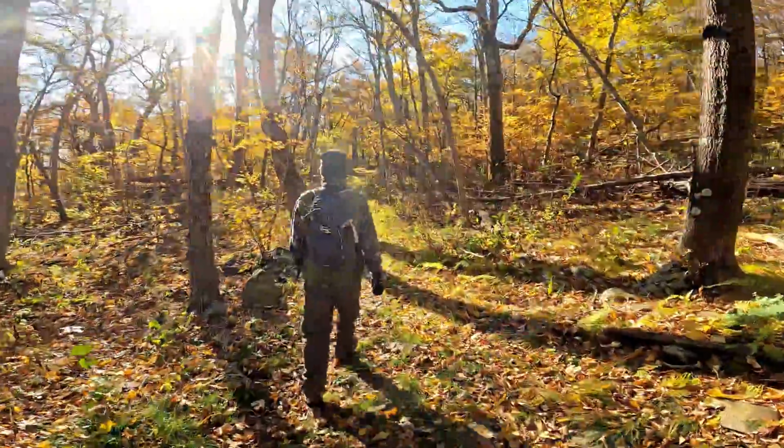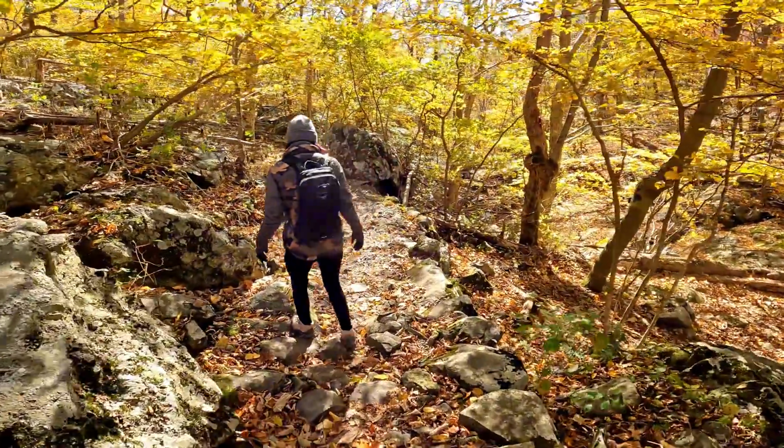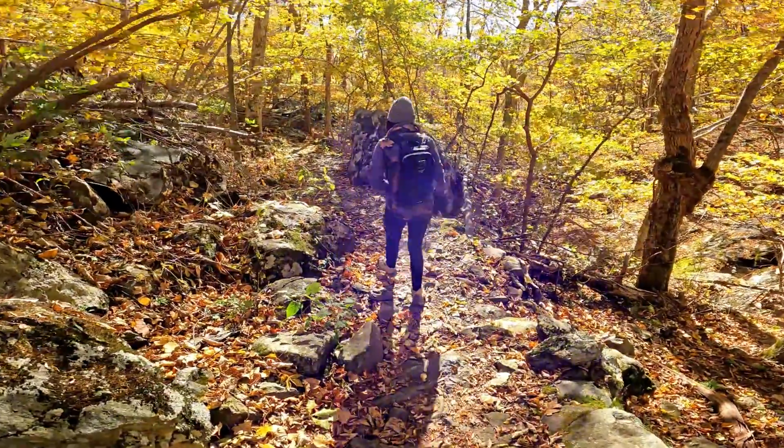If you're used to hiking nice graded dirt trails, you might find this chunky rock a little annoying to walk on. Kind of hard on the ankles sometimes.